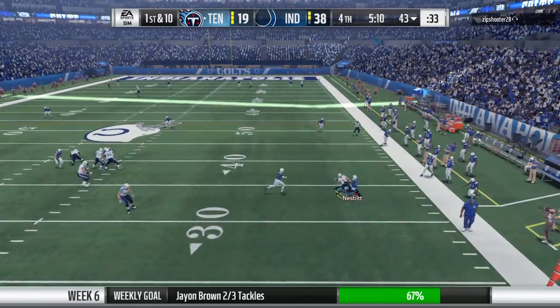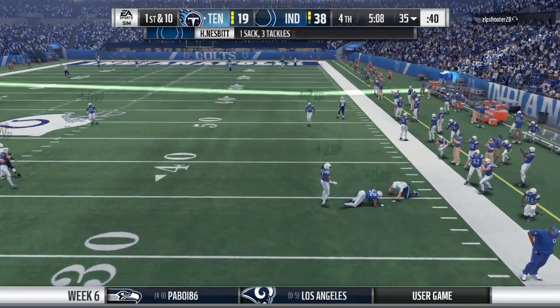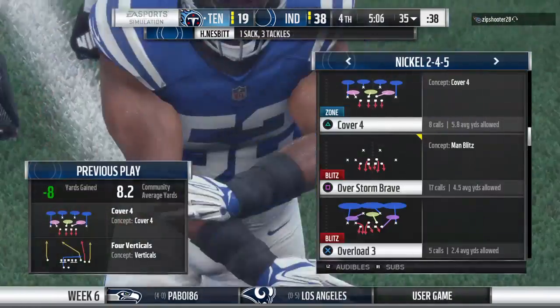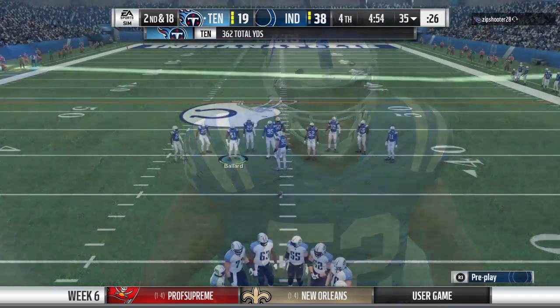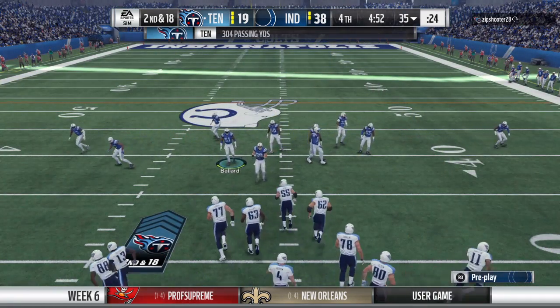Eluding the pressure, right? And no escaping this time as he'll go down. They got him for a sack. Brandon, I think you understand the type of afternoon this offensive line is having. It is a long one for them.